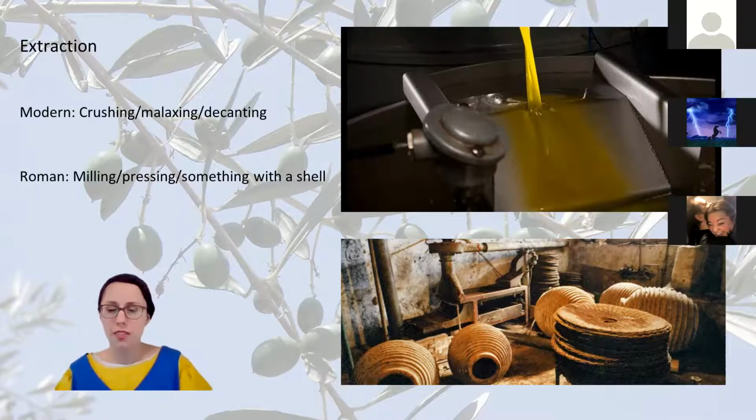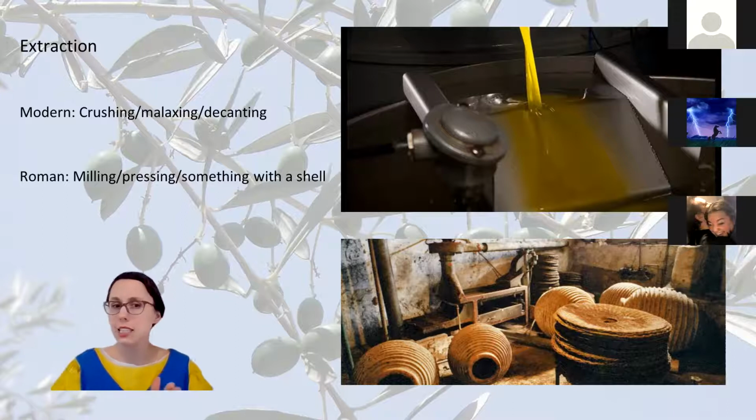So modernly, the process is going to be crushing, malaxing, decanting. Crushing is going to be crushing with a mill. Modern mills tend to be masticating, so they will have a set of teeth that grind up the olives. Malaxing is mixing. So that olive mash will be moved into large vats and mixed under a consistent temperature. And then decanting is going to be the process of separating the olive pulp from the oil. And that modernly is generally done using a centrifuge. Obviously, those are very modern techniques that get us to the oil.